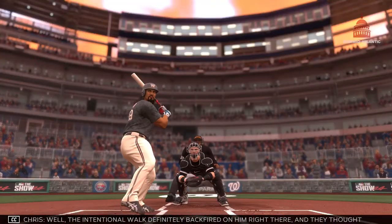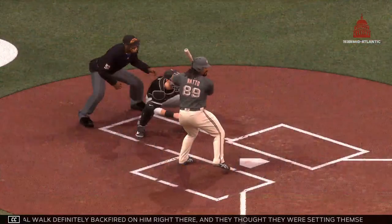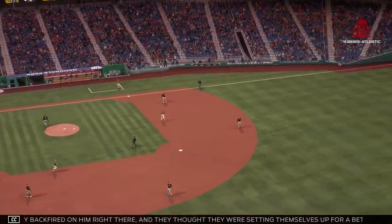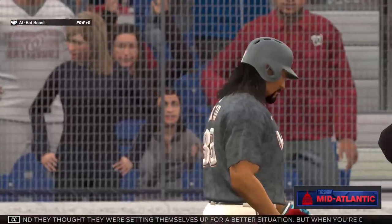Well, the intentional walk definitely backfired on him right there. And they thought they were setting themselves up for a better situation. But when you're coming to the plate in that spot, there's nothing you want to do more than make them regret.